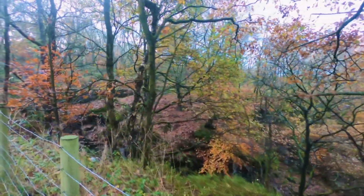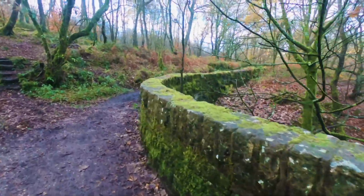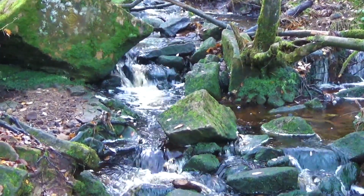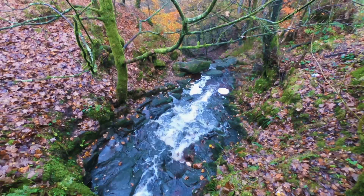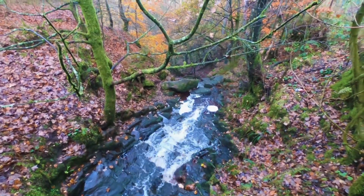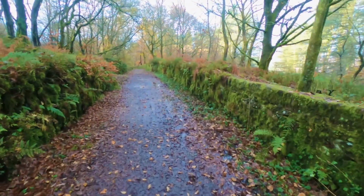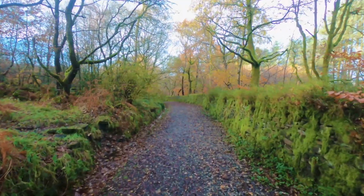In the trees you've got the oranges, coppers, yellows. We now follow the track to the bridge, where there's a curved dry stone wall covered in moss. On the left hand side there's the start of the waterfall. The water flows under the bridge and down the other side, which is Brook waterfall. Again, following the path, leaving the waterfall behind us, we've got a stone wall on our right hand side covered in moss, and bracken on the left hand side, and there's all the autumn colours that you can see: greens, browns, yellows, reds.